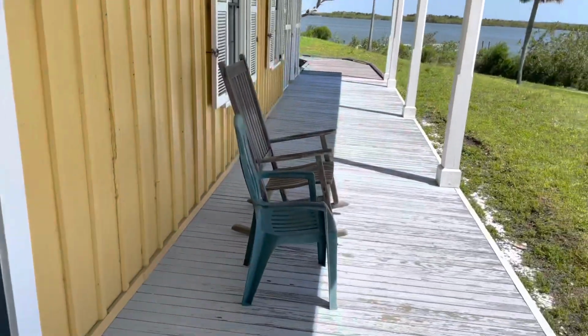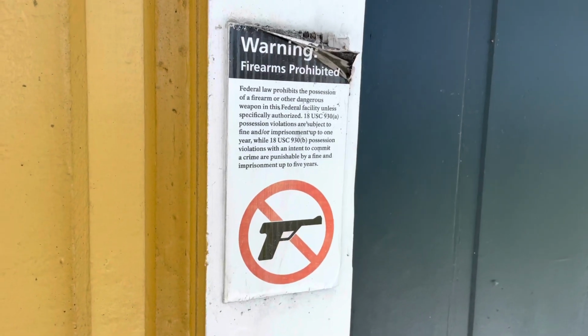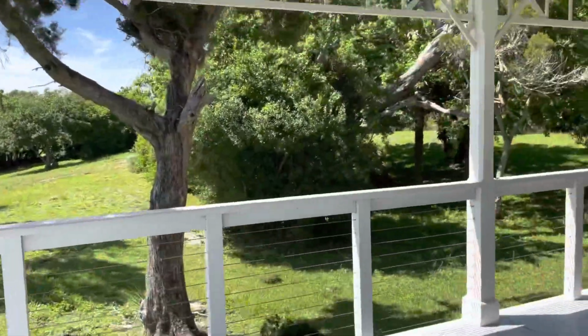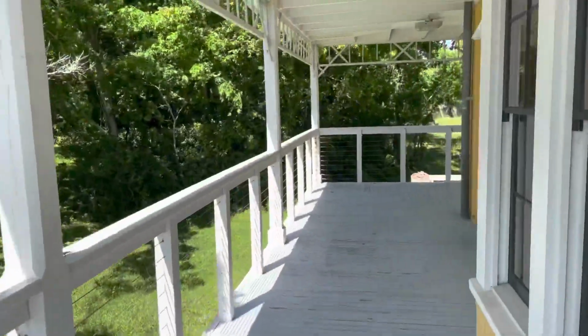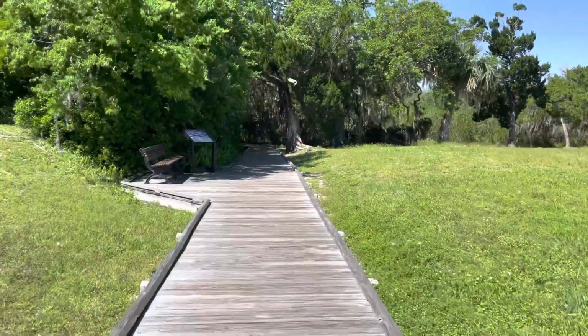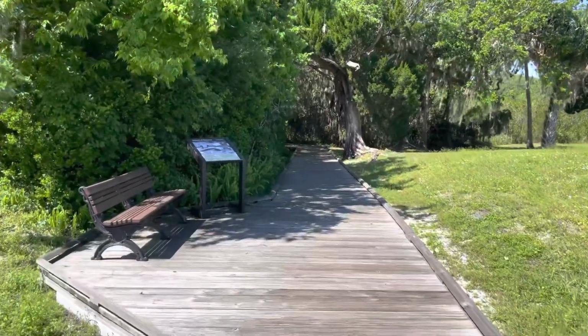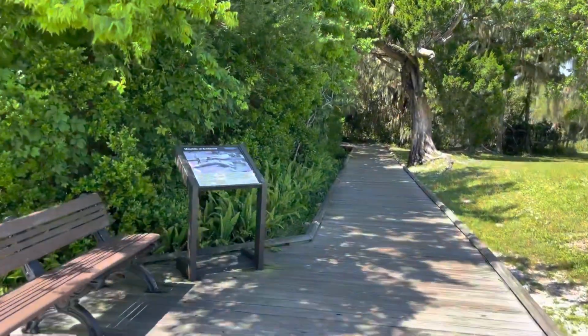But yeah, they got like a little gift shop. You can go in there. You can actually check everything out. Got some rocking chairs. How you know you're in Florida, especially Volusia County. No firearms. Let's walk around the back side of the house. I don't even know. Can I even get back out this way? It's been a while since I've broken out the old trusty handy rat mic that you guys love so much.